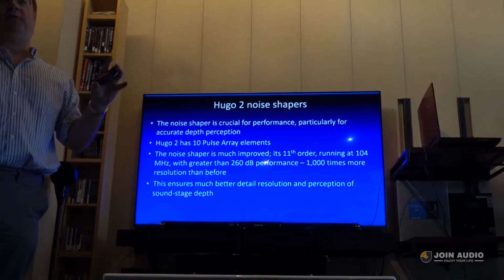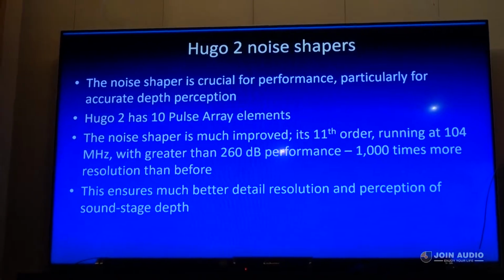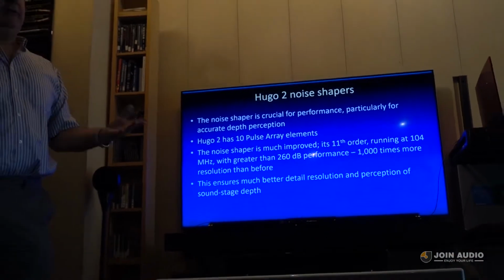So the noise shaper, this is the part that is the heart of all Delta Sigma DACs and DSD DACs, and it's crucial for performance and sound quality.